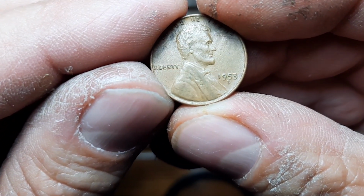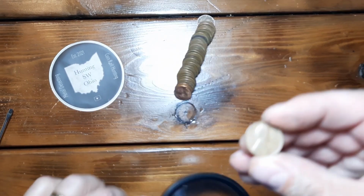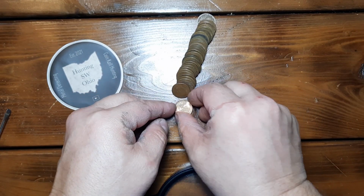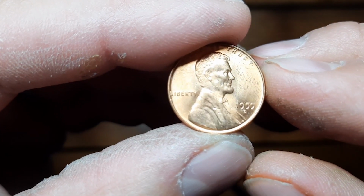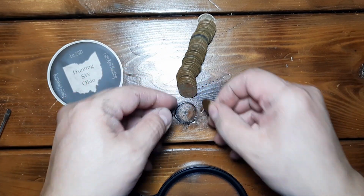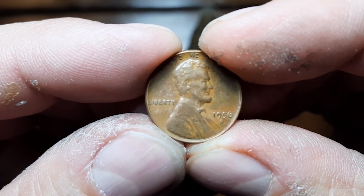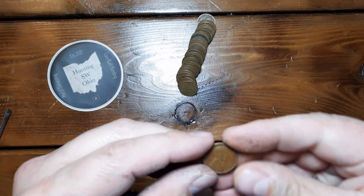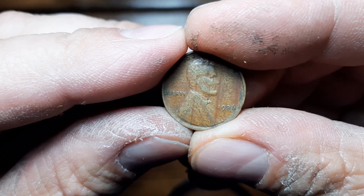And we have another 1950, I believe that's a 55D. Nope, 53D. 53D. And here is that blazer. Man, that thing is in nice shape. 1955D. Adding that to the BU roll. And we have a 1956. I believe that one is a D. That one there, I believe that's a 36. Yes, it is. 1936 Philly.